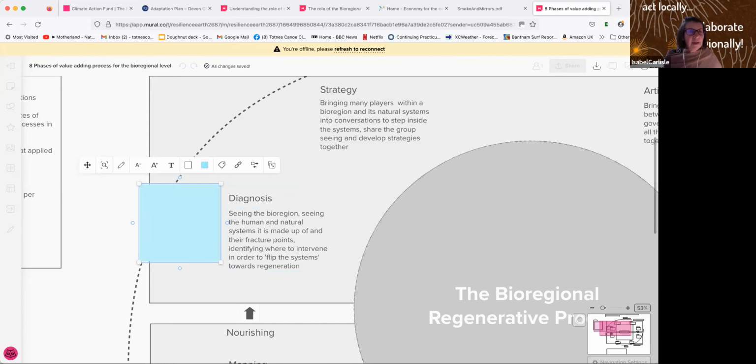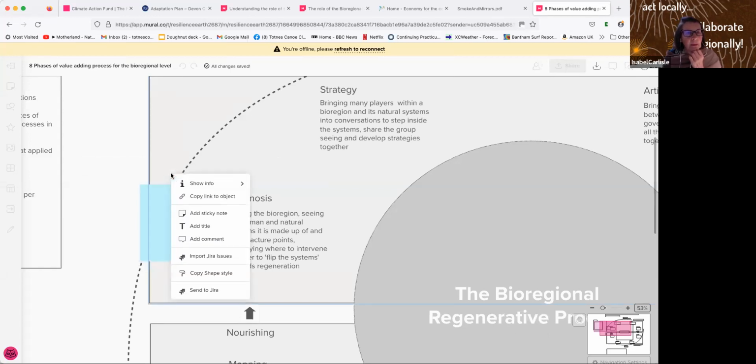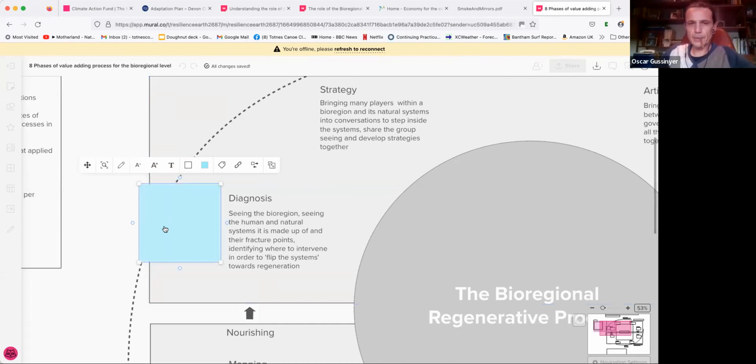So what I wanted to write here, maybe Oscar can do it, or somebody else can do it, is that there is conflict at these friction points, and that conflict is what releases the energy for regeneration. Is anyone able to get in and write on that little blue post-it? Yeah, I'm doing it. Oh, thank you.